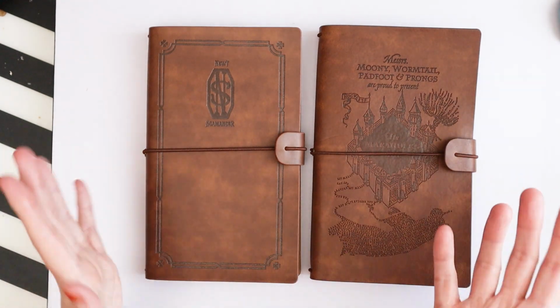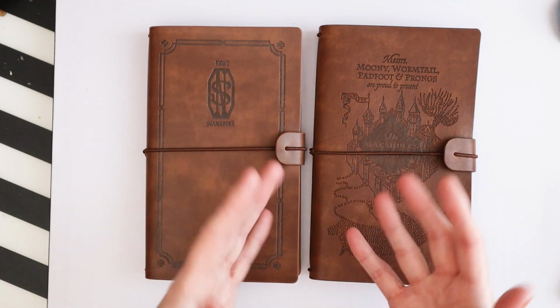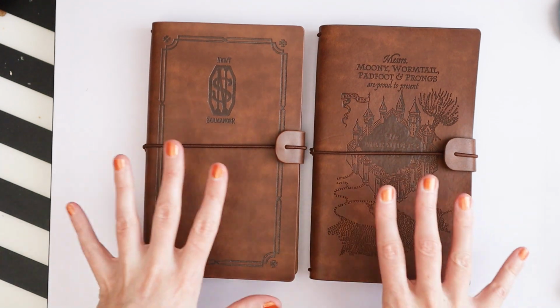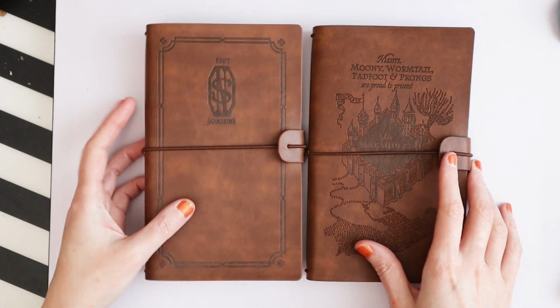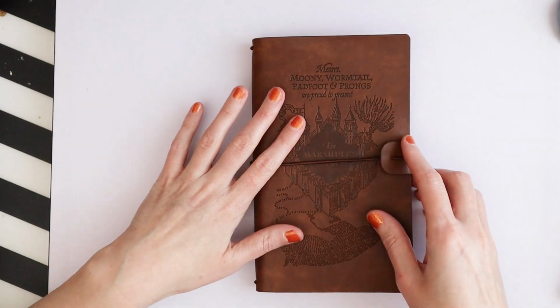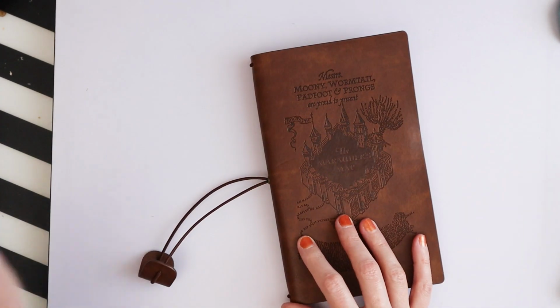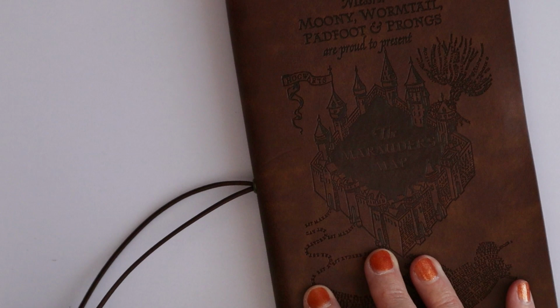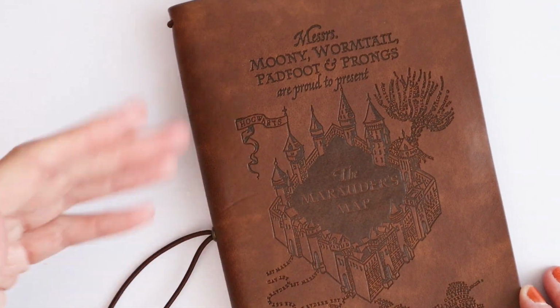Now, other than the different covers, they're identical. So I'm just going to show you the covers and then just open the one, because that's easier. Let's start with this beautiful Marauder's Map one. I'm going to zoom you in a little bit, so you can hopefully see the cover details better.